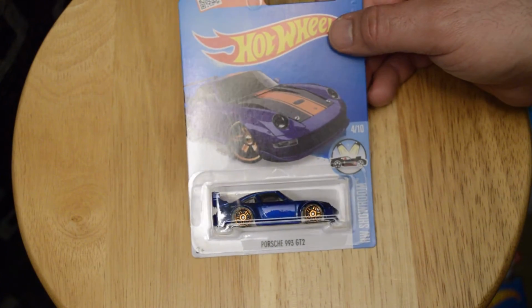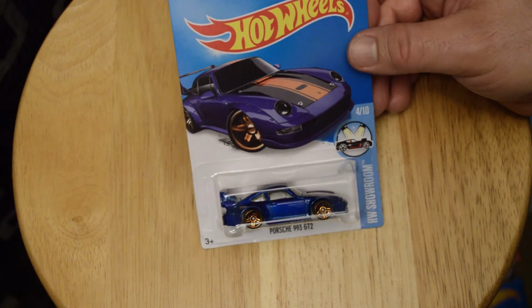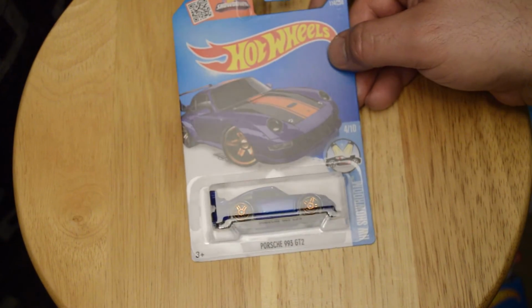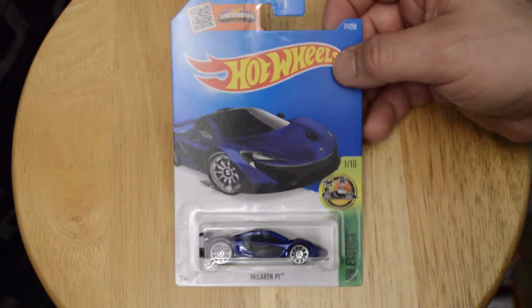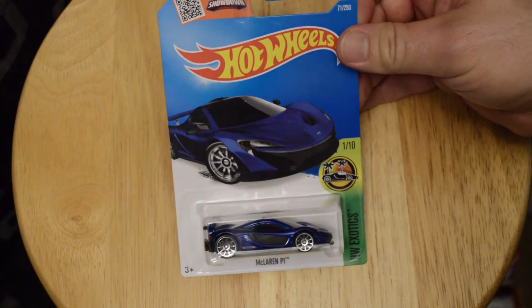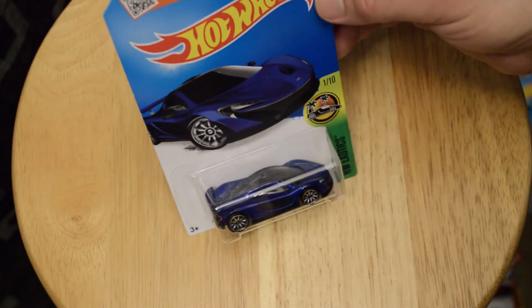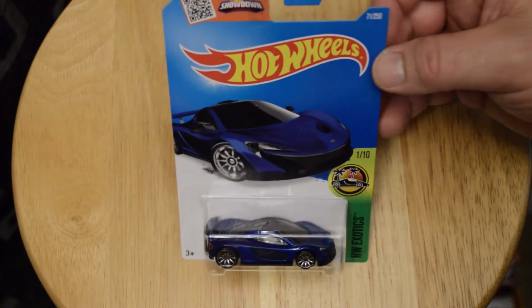Porsche 993 GT2 with that awesome rear wing. Very cool. And the McLaren P1 in this beautiful midnight blue color.